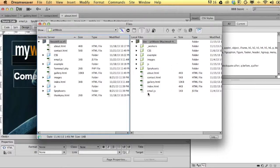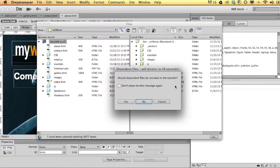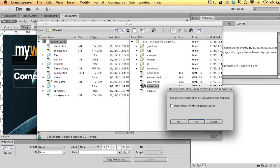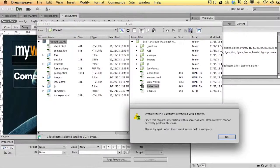Okay, so anyway, here's how this works. I can pick anything from here, my index page, and I can say upload this, and it will say, do you want me to upload including dependent files? You can say yes, and then every file that works with this file will be uploaded. Or you can just do the whole website at one time. I can click on this whole thing.